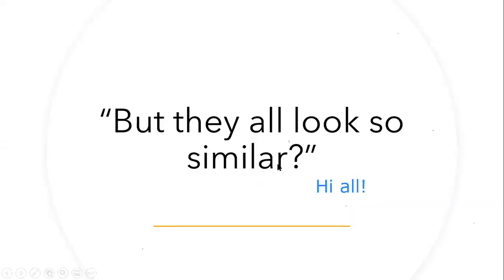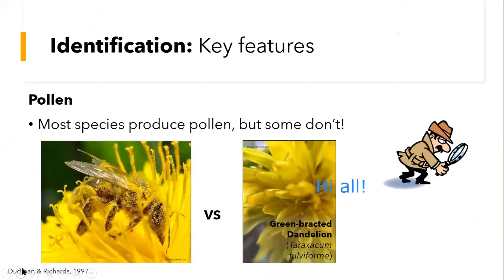But they all look so similar, I hear you cry. Well, there are a few key features that you need to be aware of when you're looking at dandelions, because although they might all look so similar, I can assure you they are all very, very different. And so what I'm going to do now is talk about some of the key features to be aware of when you're looking at dandelions.